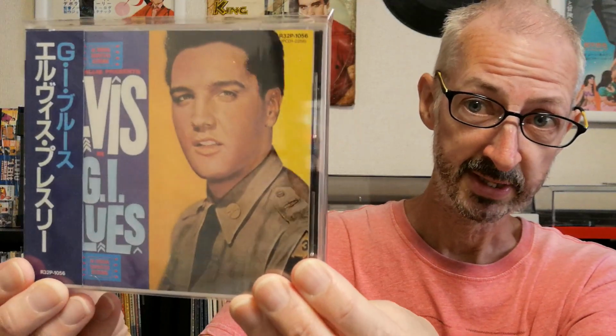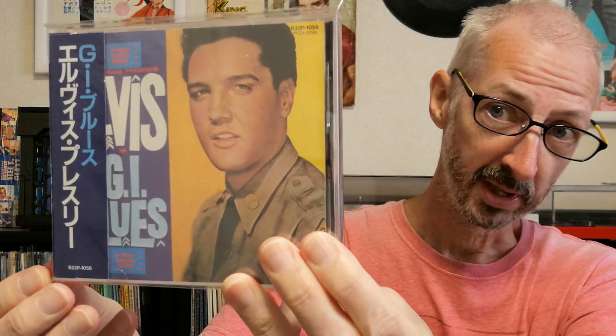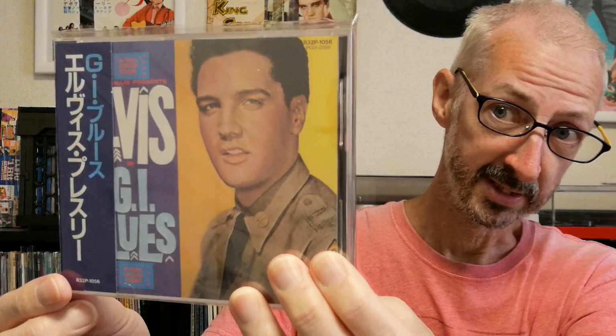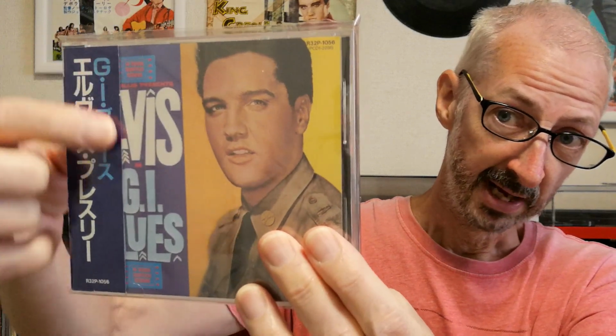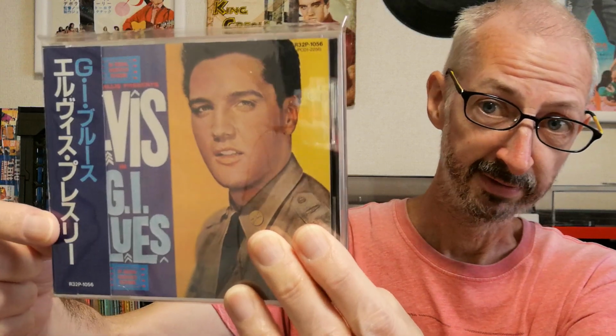Still in 1986, we've got a copy of Jazz Blues. Now, this is an original from 86. The obi gives you a good idea of what the designs were at that time. You have this solid color, Elvis's name, and the title of the CD on the front.